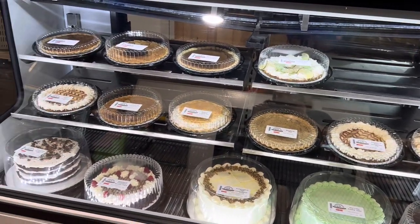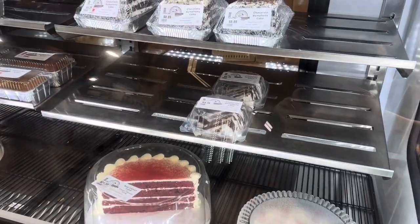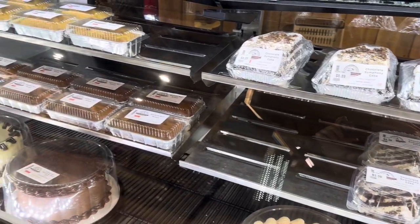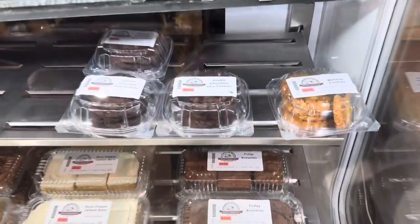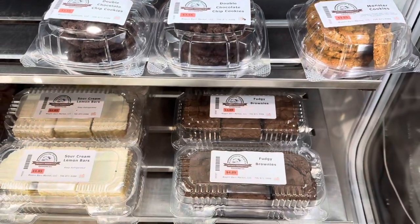We wanted to get something to give it a try, and we did. We picked up a couple of items, but man, it was really difficult to choose. Everything looked so good, and the people who were in the store, who were working there, were so kind, so helpful. It was just an overall really nice experience.